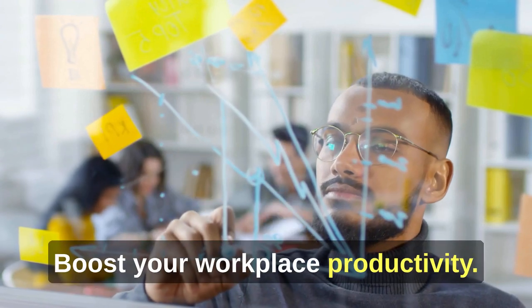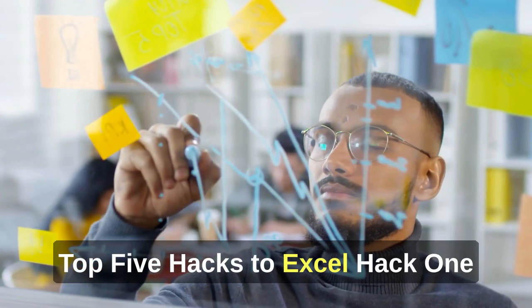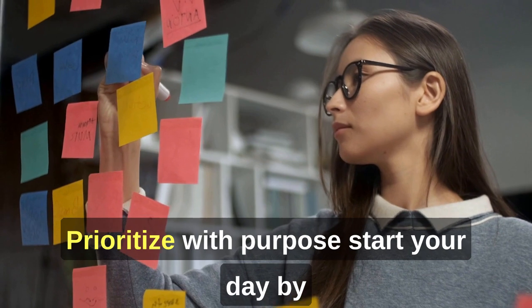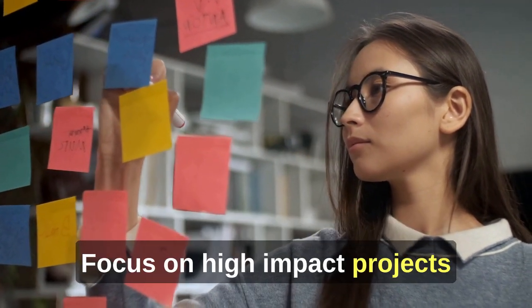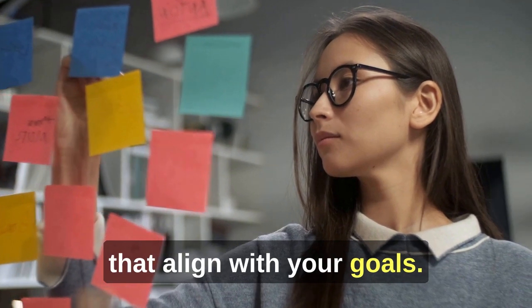Boost your workplace productivity. Top 5 hacks to excel. Hack 1. Prioritize with purpose. Start your day by identifying your most important tasks. Focus on high-impact projects that align with your goals.